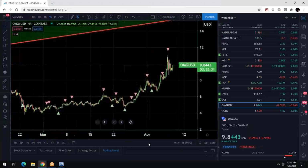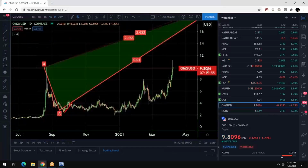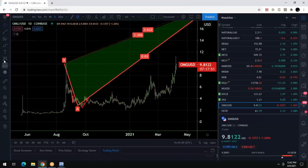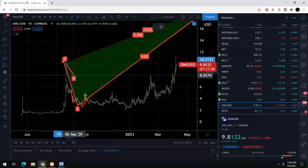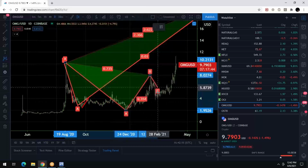I have mentioned this before, around $4, and now we're at $10.980. What are we going to do with this? Well, massive all-time. Check this out. It's a Gartley with a high-level ABCD at your 886.